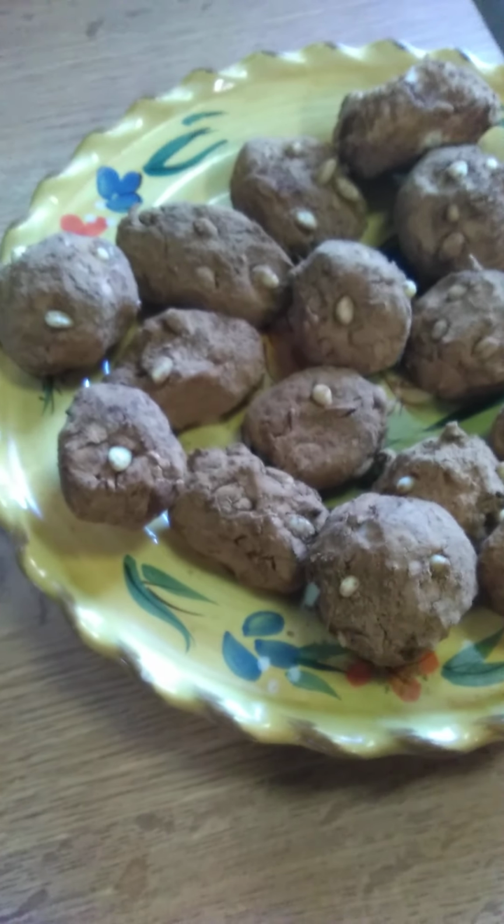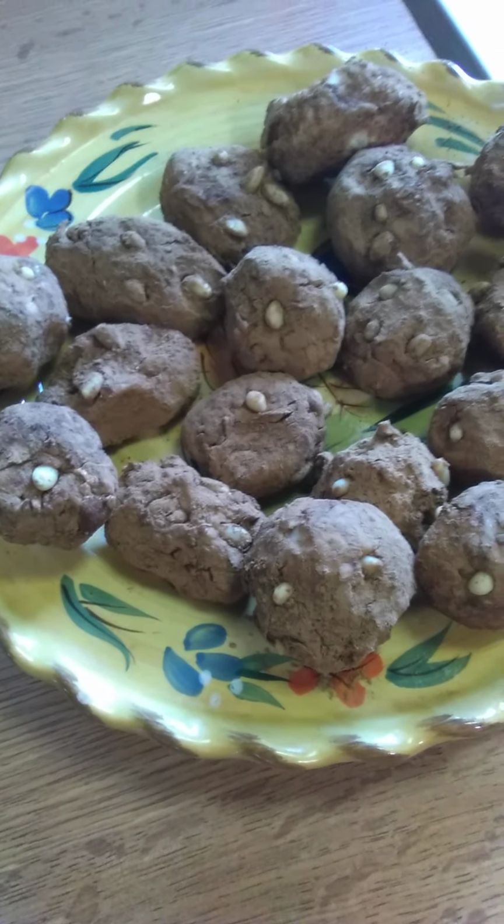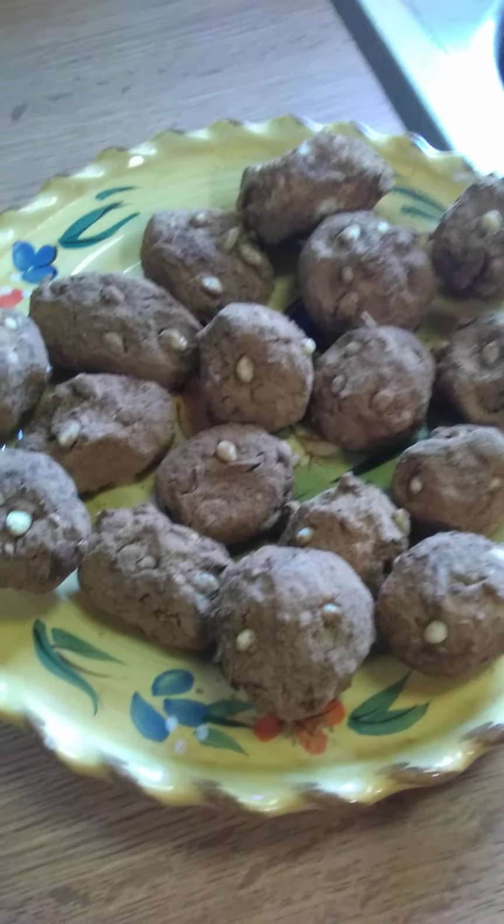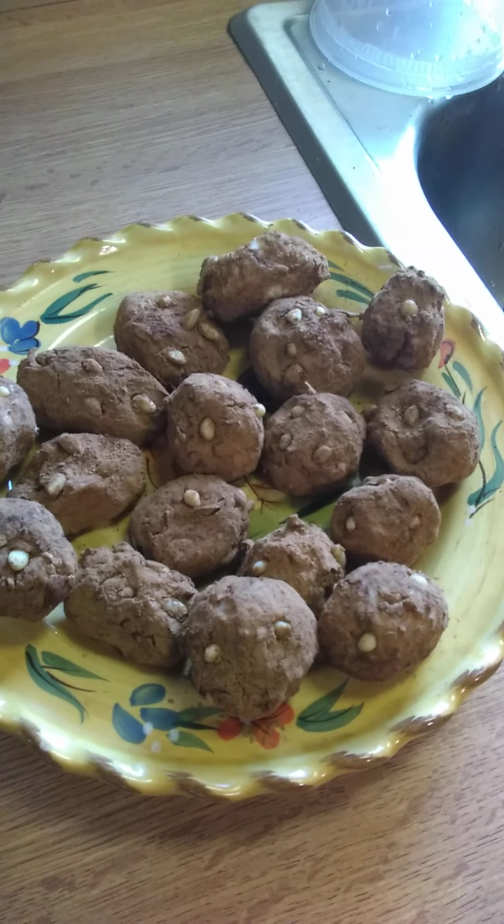But this is definitely not a healthy recipe, so I'm pre-warning you. If you're following my weight loss journey, don't come at me. But you roll them up and they look like little potatoes, and they're really, really good. And for some reason I had a strange memory of my childhood tasting these when they were giving samples of them. I don't think my mom ever bought them, but I had a craving for it and I really wanted to make them.